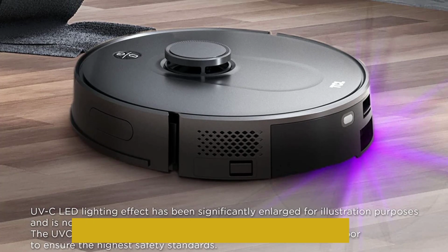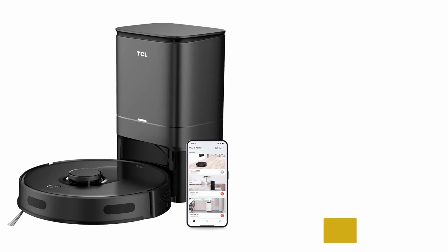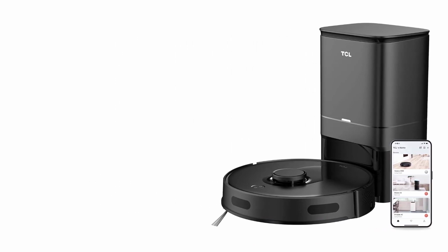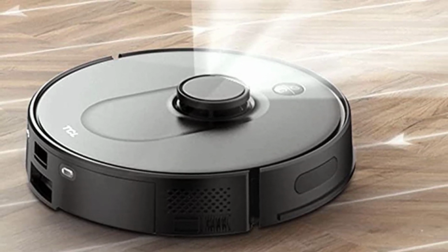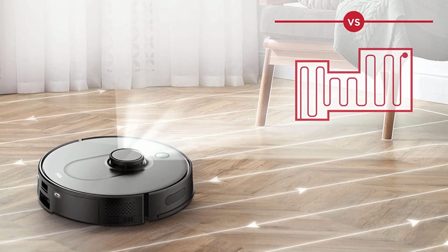This robot model's self-emptying base was one of the smallest in our test group, making it a good choice for homes with limited floor space. According to the manufacturer, the robot sterilizes floors with a UVC light as it cleans, though we haven't reviewed the test data substantiating this claim yet. The app allows you to adjust the suction power of the robot in addition to the other common features like setting no-go zones and scheduled cleaning sessions.